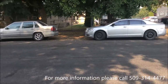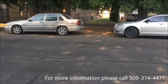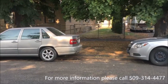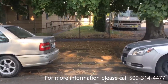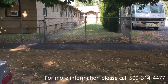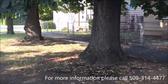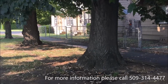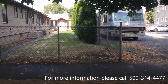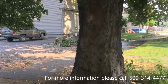Go ahead and cross the street to go into the unit so I can show you this great property. It is a studio with 1 bathroom, lots of storage space, as you will see. You will have a lot of trees around you, a lot of shade. I'm just going to show you around a little bit.